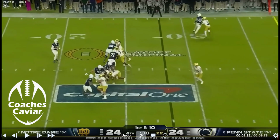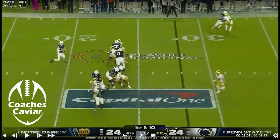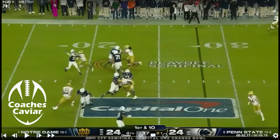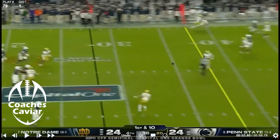But right there, get off of it, get to your dig, get to all that stuff. But right here on this, he's so late to get back to it. Look at his feet when he's trying to throw, and he is getting pressure. He's getting hit right in his face. And he's just basically throwing this thing blind, just hoping that his guy's going to win with the inside leverage.